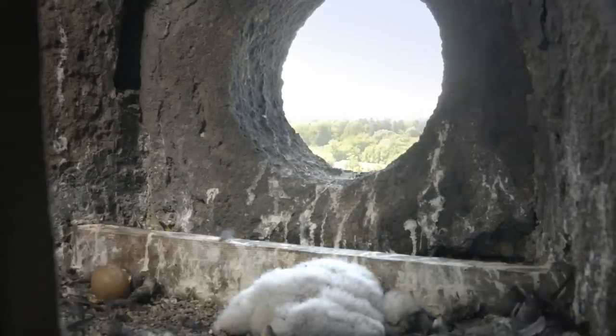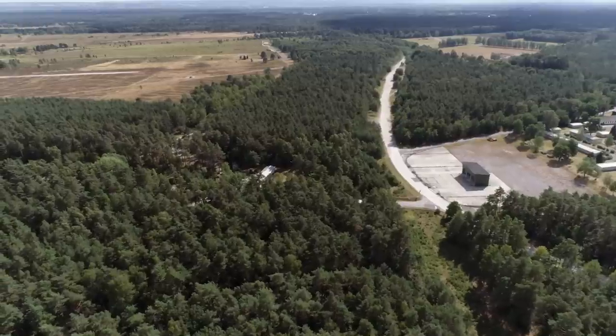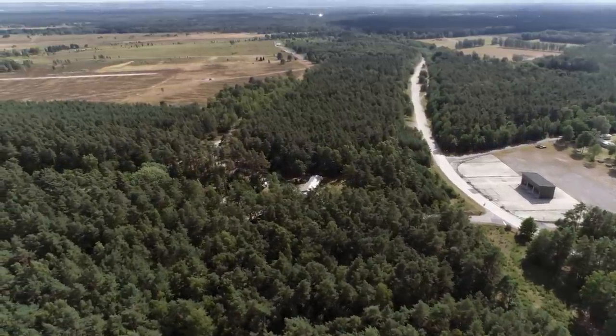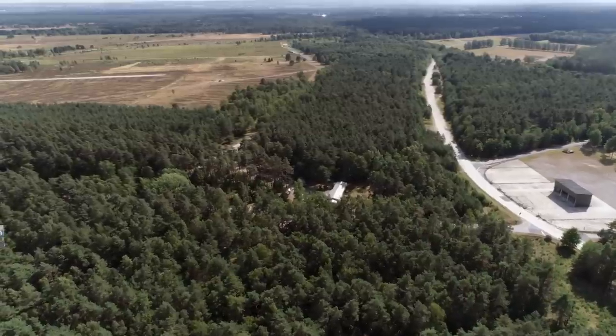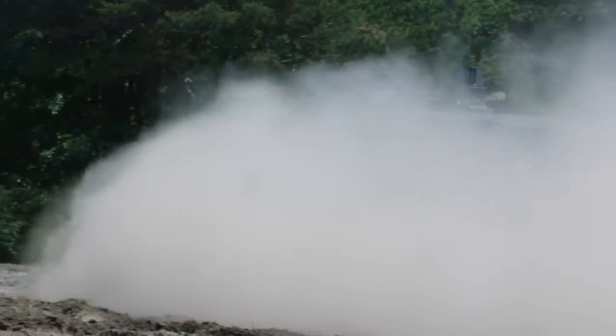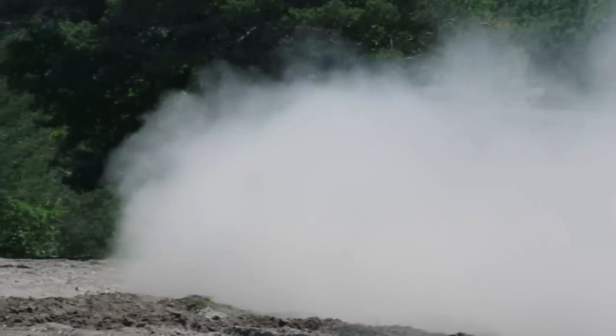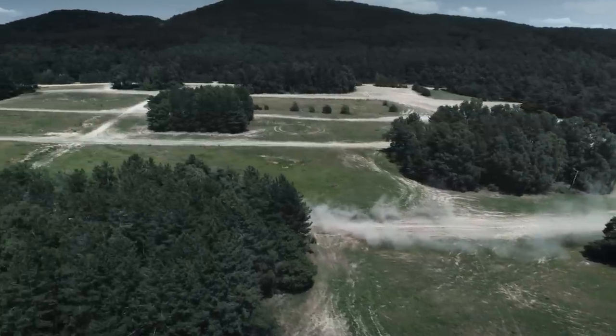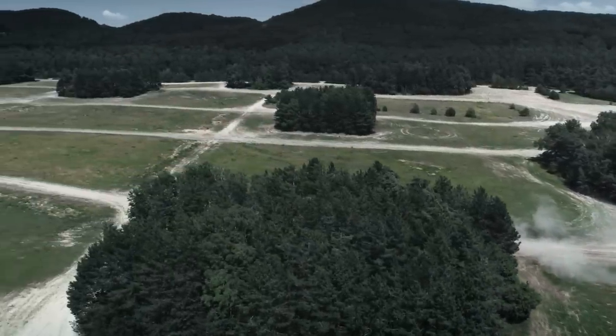The chick stays in the nest for 40 days. With no hungry siblings competing, the only child's chances of survival are good. Soon it will be joining its parents and flying over the open countryside of the Senne. Then it will be sharing its hunting grounds with metal giants. Predators made of steel.